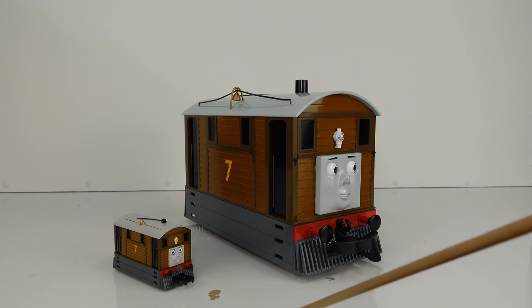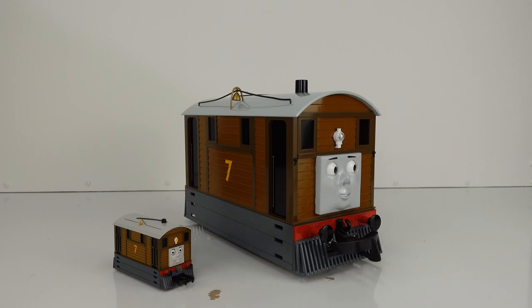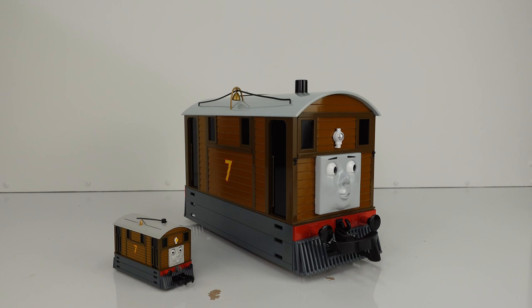But otherwise, aside from some color differences like the gray hook here and the black hook here, the grilling up here on the front is actually true grilling here. There's gaps in between each vertical piece of the grill. The grilling on the HO scale is just one solid piece of plastic that just has kind of raised vertical pieces for the grill, so you can't really see through the individual grill elements, but you can here. But again, it's a smaller scale. I think I would kind of expect that.